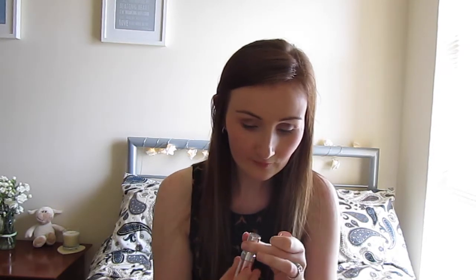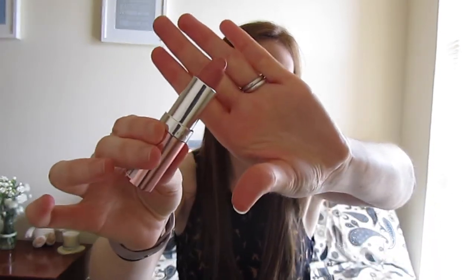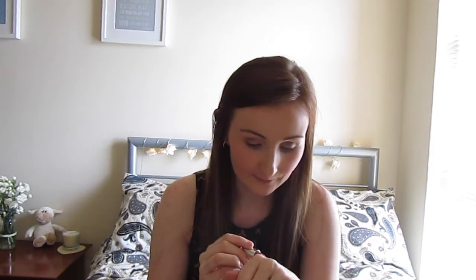Then the next one that I have is one of the new Kate Moss ones. There's a range of six, I think, like rose gold ones. So I picked this one up. This is number 54, Rock and Roll Nude. And this also smells amazing. So this is what this one looks like. And it smells really sweet, like fruity almost. That's the one I have on today.